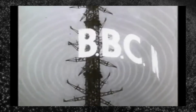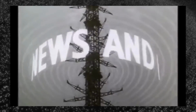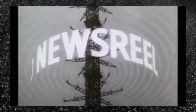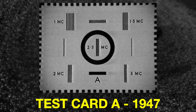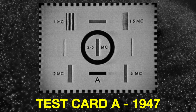The BBC would shut down its television service in September 1939 due to the outbreak of World War II. This would remain the case until the spring of 1946, when the corporation was finally able to pick up where it left off. With the relaunch of television, shortly after came the first introduction of a test card in a format we may recognise. Test Card A made its debut in 1947, and showcased how far already television had come in terms of its test designs. Bit more advanced than a circle and line, don't you think?